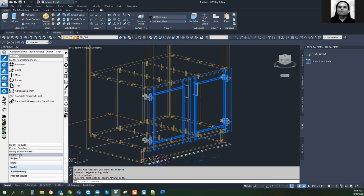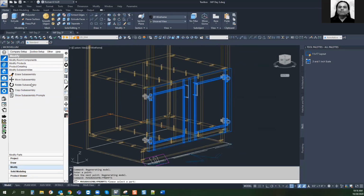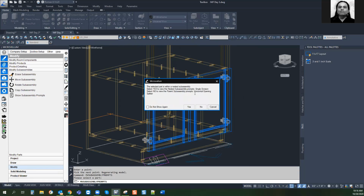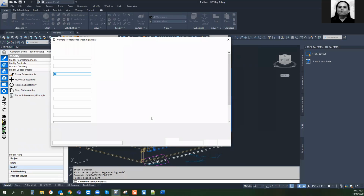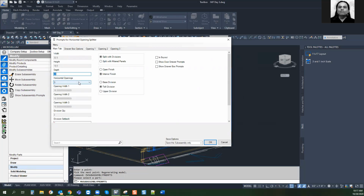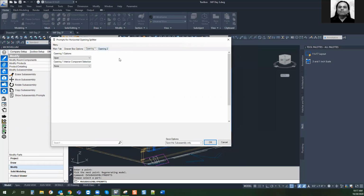I'm going to modify subassembly. And at the bottom of that list, you'll see that you have show subassembly prompts. If I select that, that does the exact same thing as that shortcut there. I'll select my part. And again, I want to say no because I want the parent subassembly. And here I will change my openings to 2 again. This time on opening 1, I'm going to leave that blank, and on opening 2, I'm going to put some dividers on the inside of there.